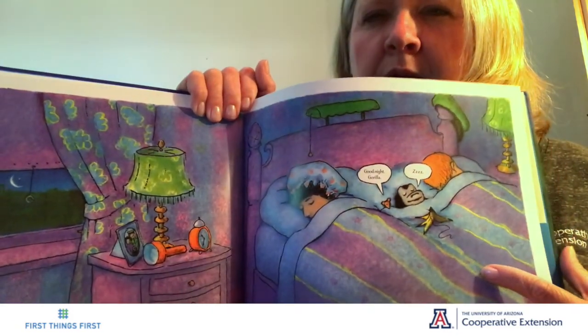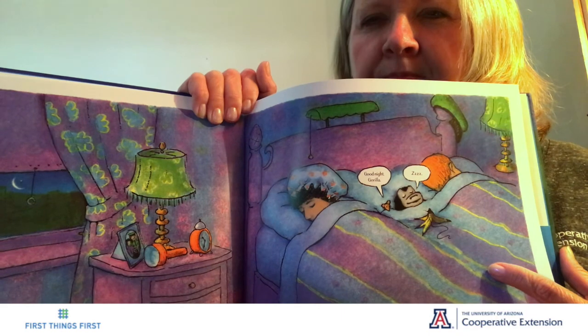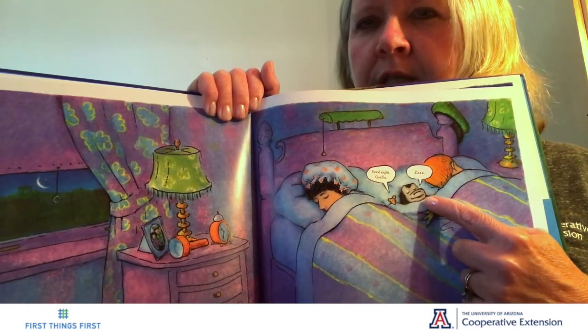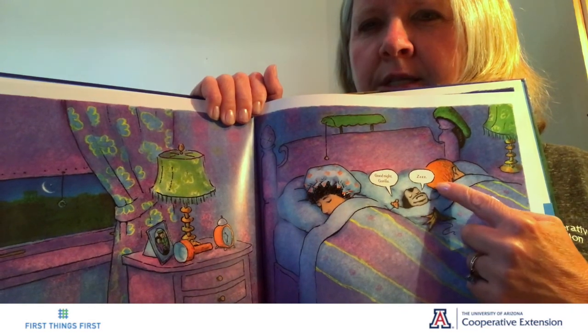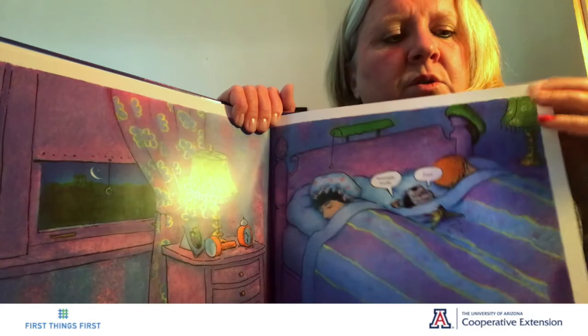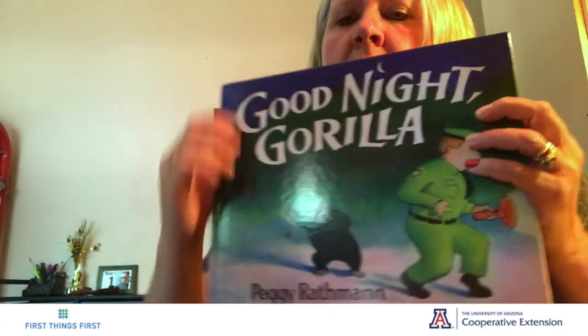And then the mouse says, good night, gorilla. The gorilla doesn't say anything. Why does the gorilla not say anything? Do you think he's already sleeping? I think he is. And that's the end of the story. Good Night, Gorilla by Peggy Rathman.